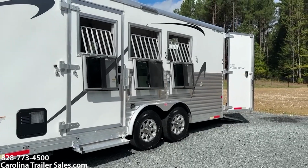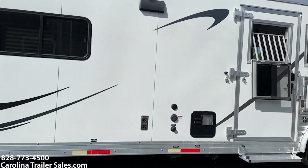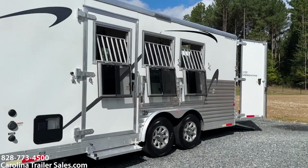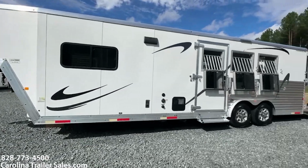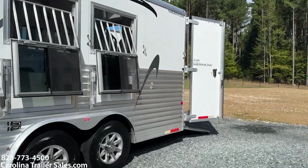Aluminum wheels. Got the extruded aluminum there underneath those windows. There's no dings, bangs, scratches. There's nothing that I can really fault this trailer on this side for. Actually, I don't think on any side, but just looking at this side, it's in immaculate shape. As I said, one owner.